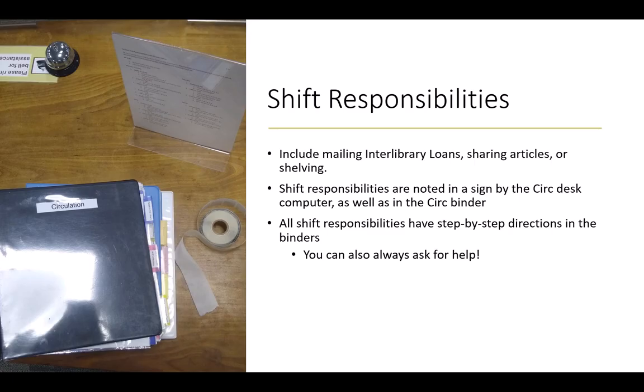Whether your shift begins at 10 in the morning or 9 at night, you will have designated shift responsibilities. These may include mailing interlibrary loan, scanning articles, or shelving. The purpose is to ensure that all the work that needs to happen at the library is spread evenly throughout the day.